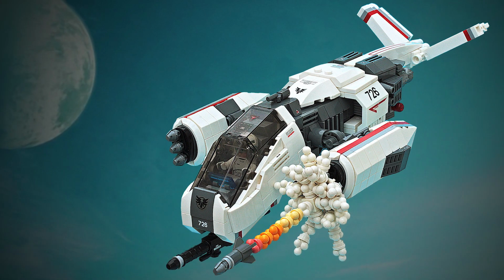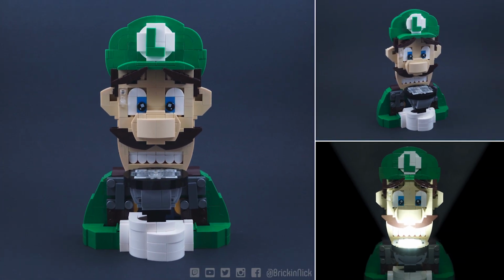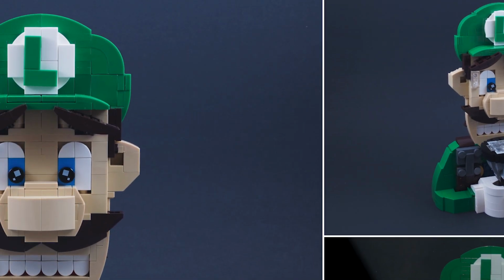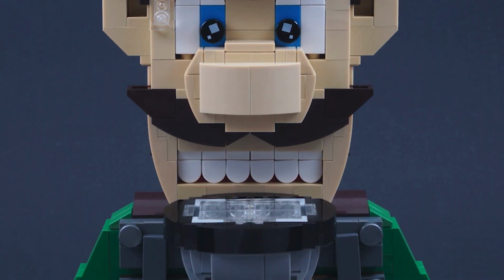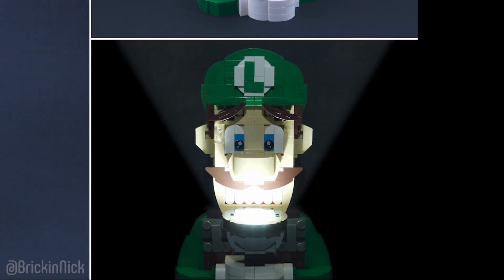Next we have BrickinNick's Luigi from Luigi's Mansion 3. This one is so simple. It's a nearly 2D build with just a few three-dimensional elements to make Luigi a little bit more expressive. I like that his eyebrows come a little bit in front of the front of his cap there. Of course, the teeth elements used when he's got his frightened face look nice, and it's a really, really big plus that the flashlight actually turns on.